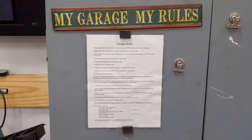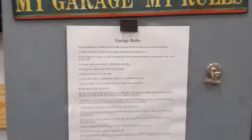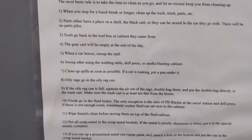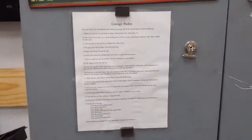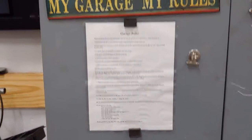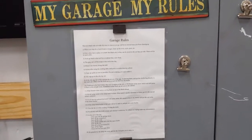Are you going to have other people using your shop? Post your rules. If you have your kids, your friends over, put your rules there. That way they can't say they didn't know that you wanted this done this way. You have it documented.